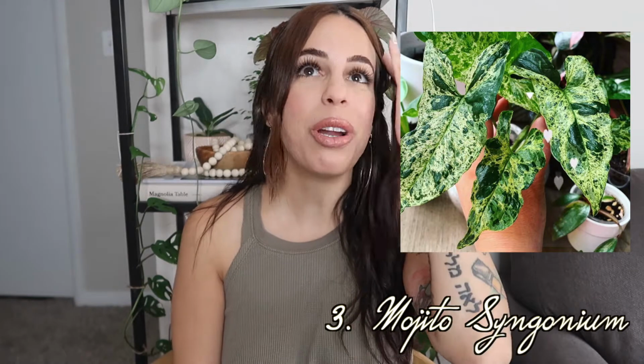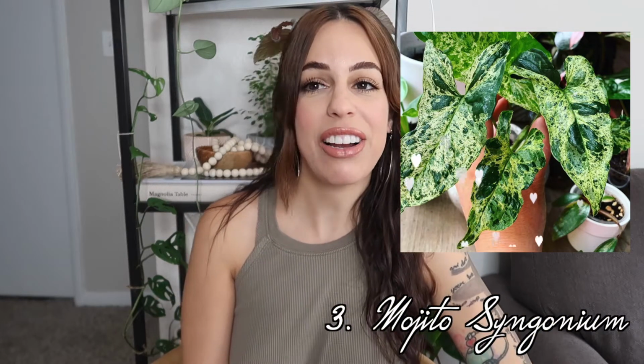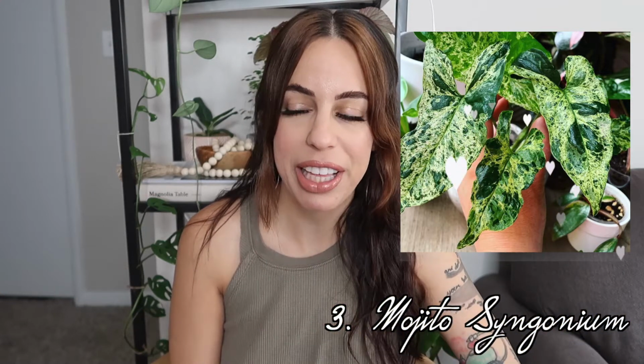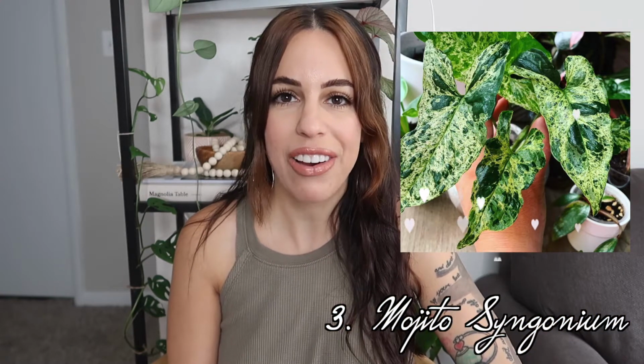So number three is maybe not so attainable. I feel like if I really want to splurge, I could get it, but it is a Mojito Syngonium. And what's so annoying about this plant is I find it on Etsy and it'll say, oh, $30. And I'm like, oh my God, $30? Like, yeah, I'll pay it. And then you go to check out and the shipping's $150. So you're like, bro, it's not $30, it's $170 or $180. Like, I'm not gonna pay that.